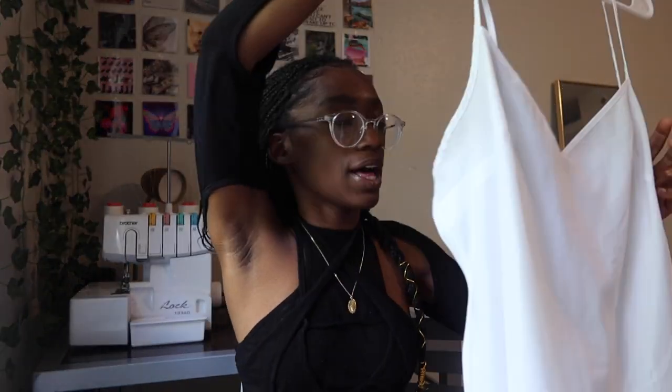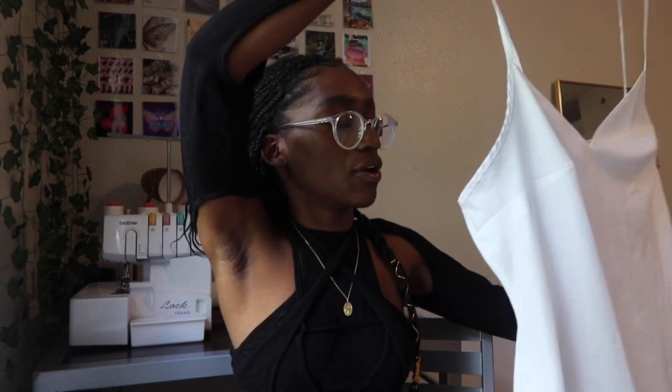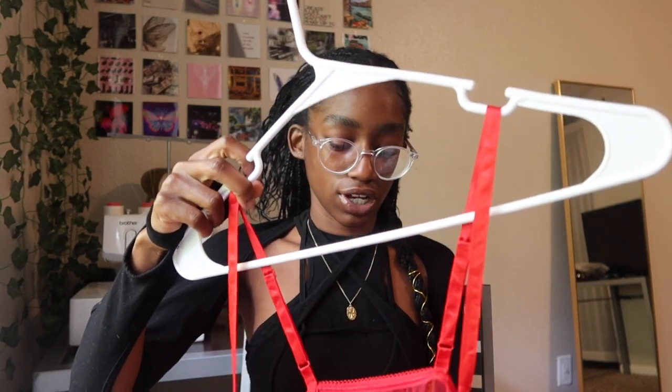Firstly is this white slip dress. It is too big for me, so I'm gonna have to either make it into a smaller slip dress or change the whole entire silhouette of the dress altogether. But I think I'm just gonna make it smaller, honestly, because I don't feel like doing all that. So I'm just gonna take in the sides and maybe the back and see how that works out. And I also haven't tried any of these on yet, so I don't know.